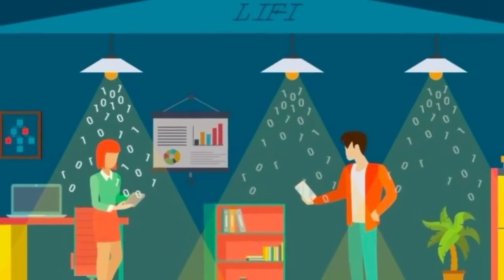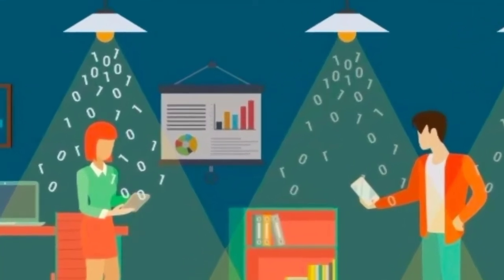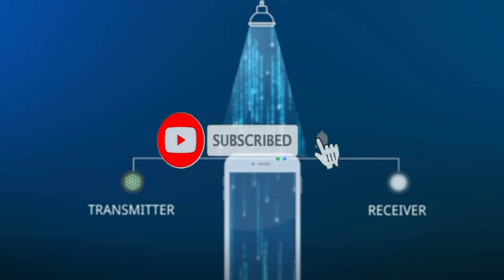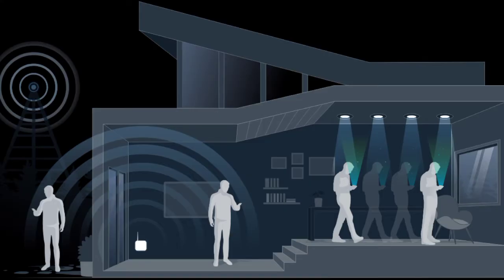So guys, Li-Fi is a wireless technology connecting us to the internet, which holds the key to solving challenges faced by 5G. Li-Fi is similar to Wi-Fi as both transmit data electromagnetically. However, Wi-Fi uses radio waves, whereas Li-Fi uses visible light to transmit high-speed data that can reach multiple gigabytes.